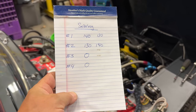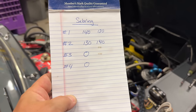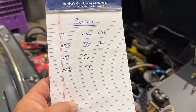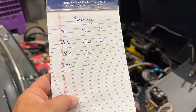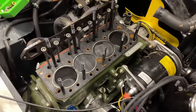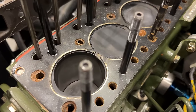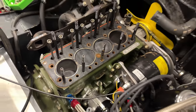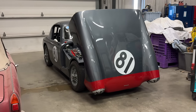It's the next day and I'm back here at the shop. Let's take a look at what went wrong with the car. Started with a compression test on the car, and as you can see, 140, 130 on the first two cylinders and then virtually nothing on the last two. So pulled the head off and there we go, a giant gasket leak between number three and number four. So we'll get this fixed up and we'll get the car back on track.